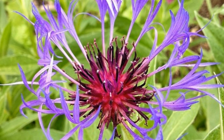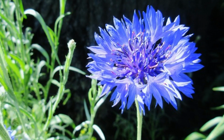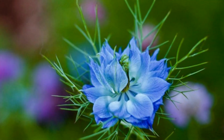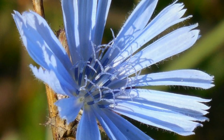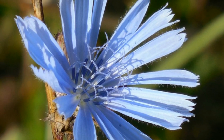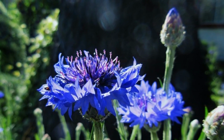6. Care. These plants are easy to grow and are often started from seed. They prefer full sun and can tolerate poor soil conditions. They require minimal maintenance once established and can self-seed, leading to naturalized patches in the garden.